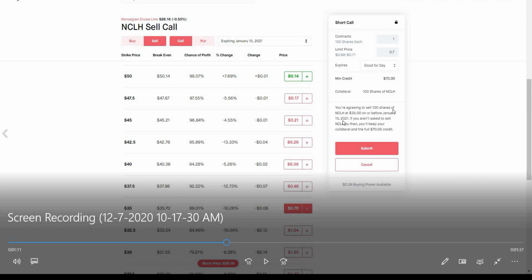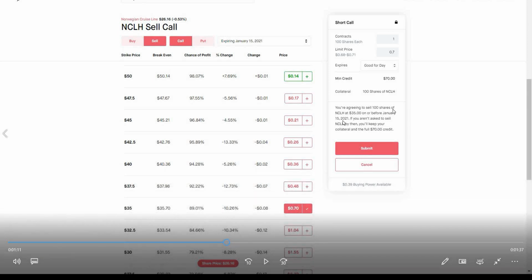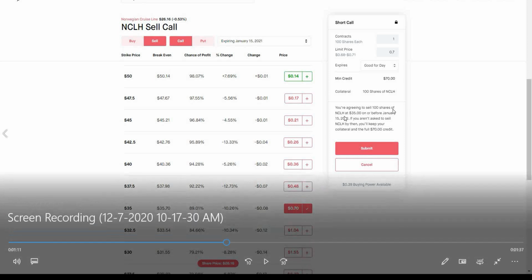Whoever buys this contract does have the right to exercise the contract before January 15th. But usually, I don't think people really do that much, unless the price skyrockets before January 15th and they just want to get it to sell it. But in that case, they would just sell a contract. If you are asked to sell NCLH by then, you keep your collateral, which is 100 shares, and the full $70 credit.